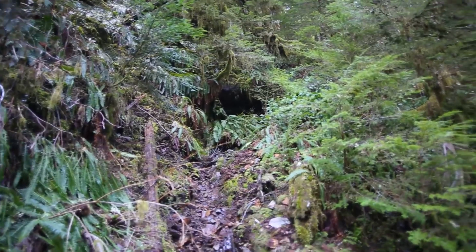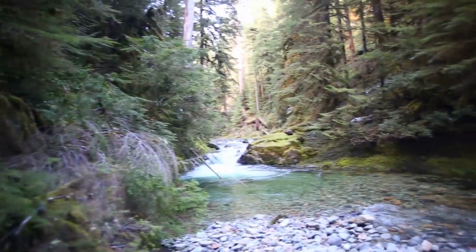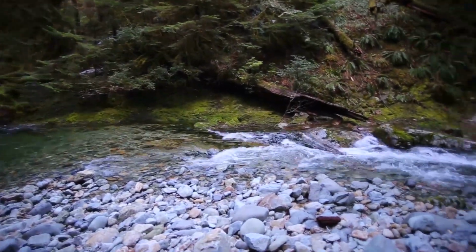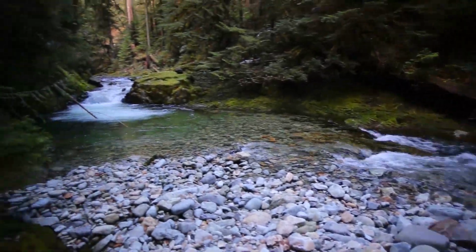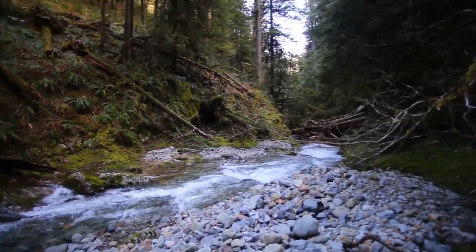So that's all there is to these adits. They're not very long distance-wise, but all those strange formations in them and their proximity to this awesome section of the creek with the swimming hole and the rapids. Just a really awesome location out here in the Opal Creek Wilderness.